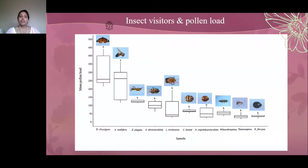So despite having a larger body size than the bees, the butterflies did not have a significantly higher pollen load. This suggests that while it is taking longer flights between individuals, it is not transferring as many pollen grains. This may reduce reproductive success over time.